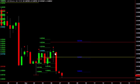6 o'clock in the morning completion bar on the 6th. Actually touched the weekly open, so what I could do is bring my stop up on the long trade to the low of that bar. I also place a pending short entry below that bar.